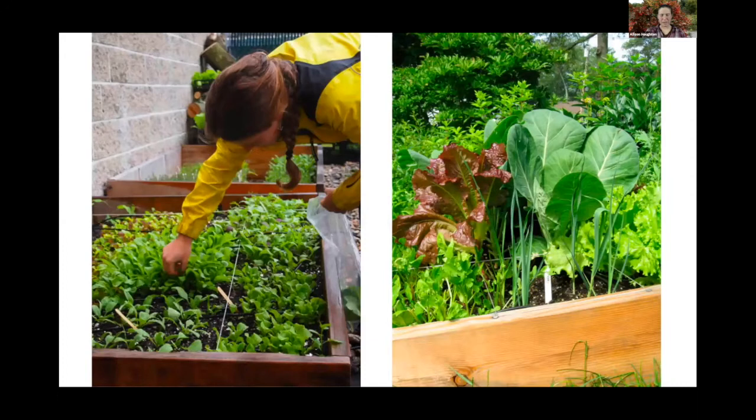So these are two examples of raised bed gardens. This is me on the left, and I'm actually thinning out the garden. It's growing really densely. The one on the right was actually a low light garden. So we mostly picked greens and then tried to grow as intensely as possible.